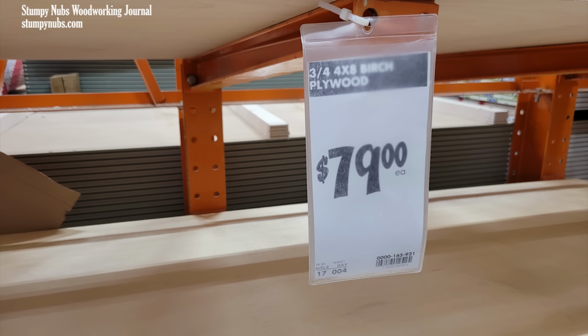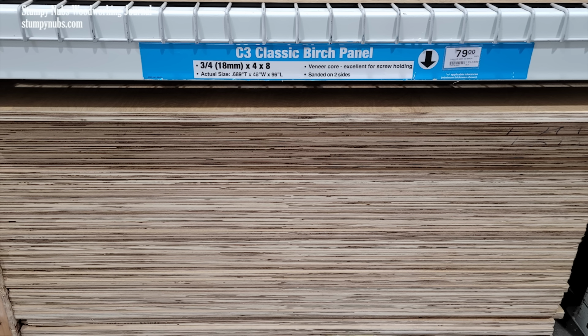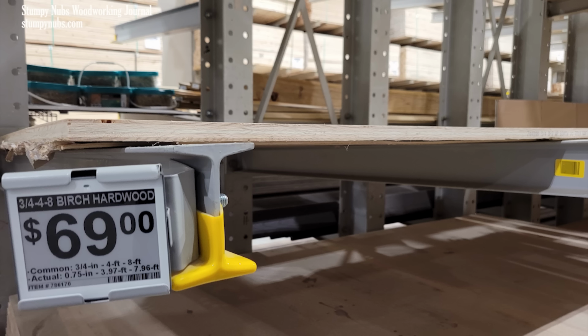Just a quick price comparison on this March 2022 day. Home Depot's standard 3/4 inch birch was $79. Menards was also $79, but Lowe's was $69, which was a surprise because Home Depot around here is generally the cheapest. Before the pandemic, I think their 3/4 birch was $55 or $60, and the other 2 stores were about $65.